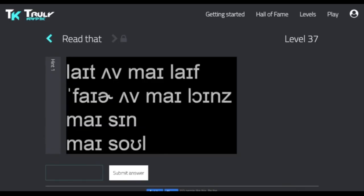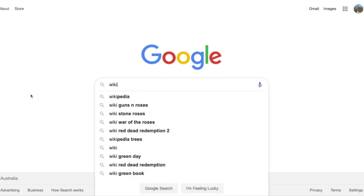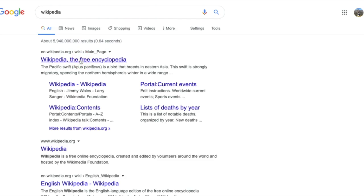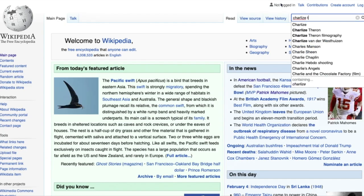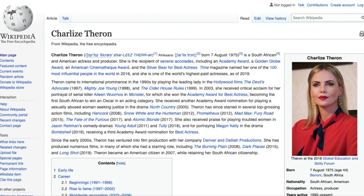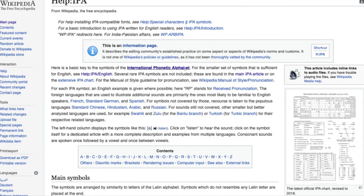I feel like other people would have done this puzzle differently. When I looked at it, I seemed to recognize this style of writing, but I couldn't place it straight away. And then I had an idea. I realized I recognized it as what I thought was the phonetic alphabet used by Wikipedia. So I decided to look up someone who I believed people would absolutely need their names spelt phonetically. This proved successful, and clicking through on this, I was able to find the alphabet used.